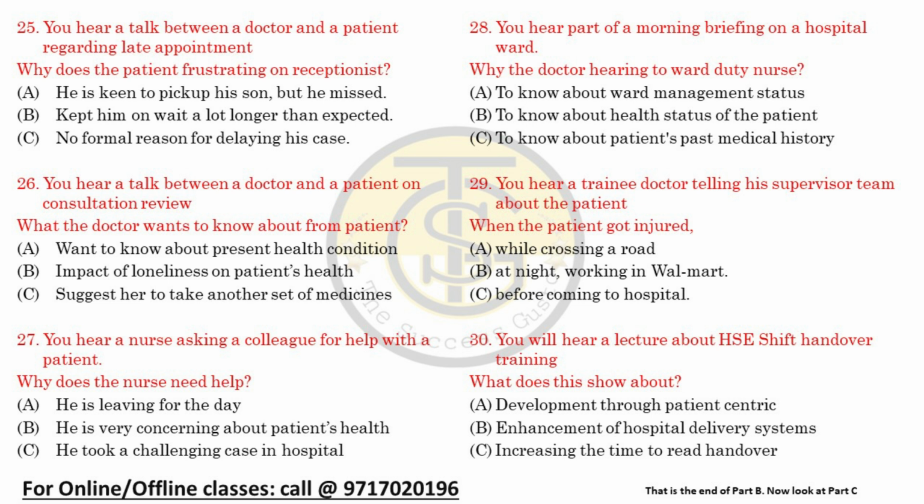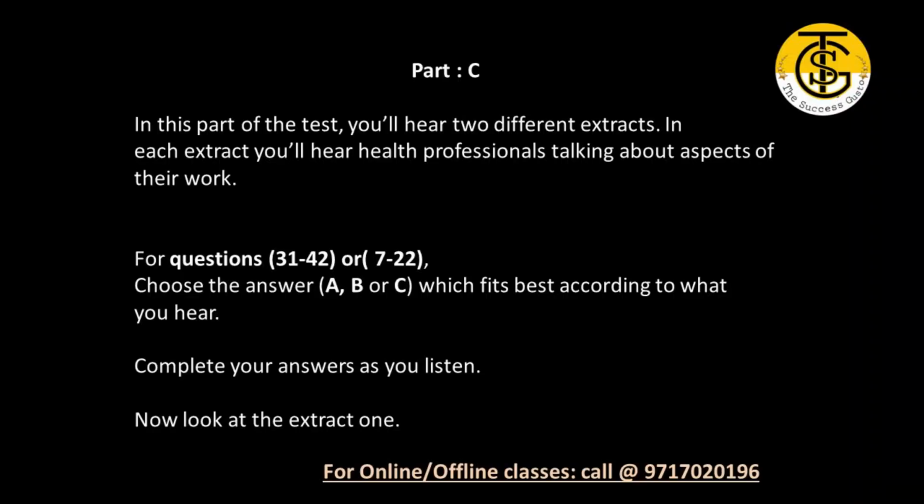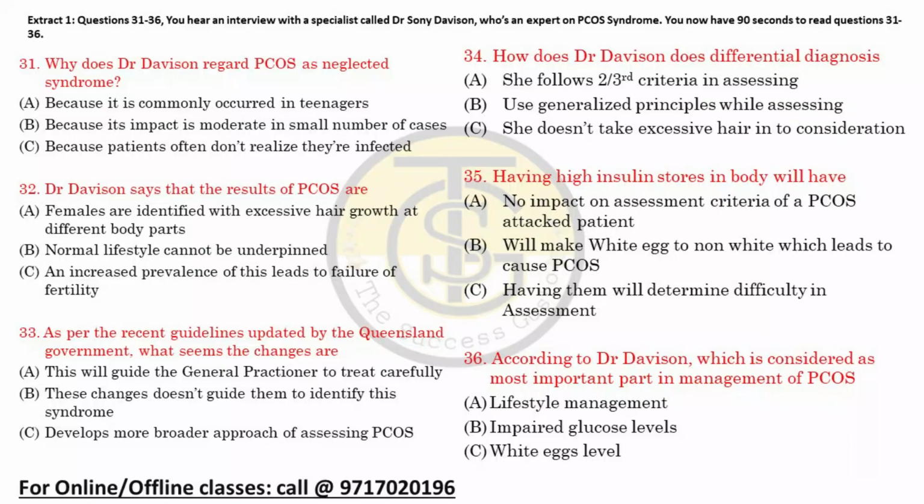That is the end of Part B. Now look at Part C. Part C. In this part of the test, you'll hear 2 different extracts. In each extract, you'll hear health professionals talking about specific aspects of their work. For questions 31 to 42, choose the answer A, B, or C, which fits best according to what you hear. Complete the answers as you listen to the audio. Now look at Extract 1. Extract 1. Questions 31 to 36.